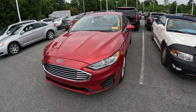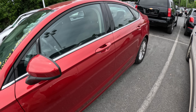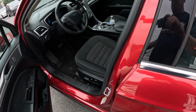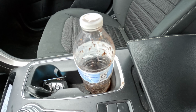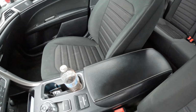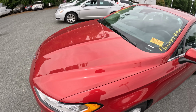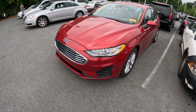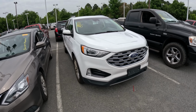Domestic 4-door. This is a 2020 Ford Fusion. It's got 34,000 miles. Good miles on it. Body looks good. Inside, dirty. But overall, there you go. It's a spit bottle. That's gross. I don't know why anyone does that. Anyway, it's a 2020 Ford Fusion. Overall, looks good. Needs to be cleaned up. It's got 34,000 miles. All right, here we go. We'll check this one out.